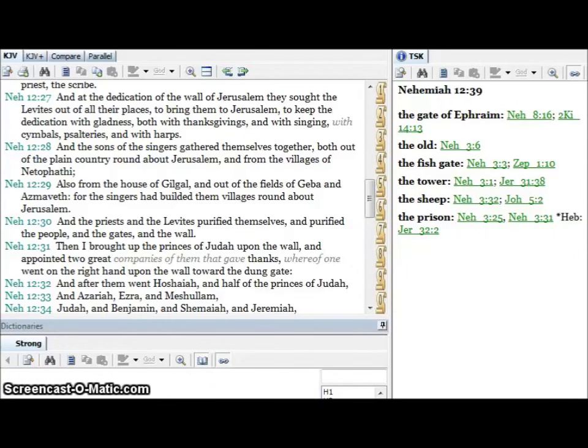And briefly, I wanted to point out that in Nehemiah 12 and in verse 27, there's more than just the dedication of the temple.